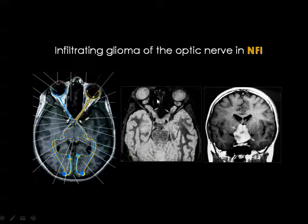This is bilateral optic nerve glioma, and the lesion has extended intracranially in the suprasellar area, forming another part of the glioma in the suprasellar area, in the region of the hypothalamus. Then the hypothalamic glioma is one of the components of neurofibromatosis type 1.